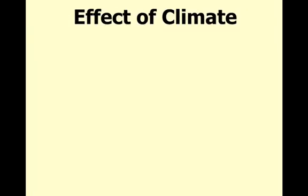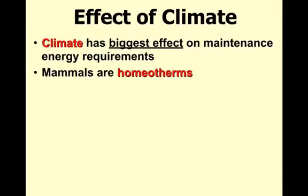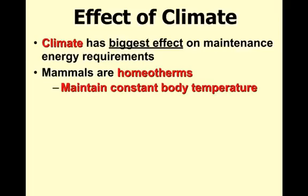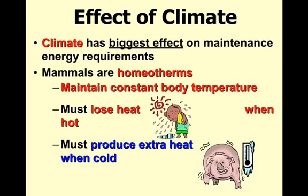Another important consideration for how it affects nutrient requirements is climate. Climate can have a great effect on the maintenance energy requirements of these animals. All mammals are homeotherms, meaning they try to maintain a consistent body temperature. In humans, it's 98.6. For ruminants, it's about 102, 102.5. Depending on the species, they want to maintain a constant body temperature. When it's hot, they've got to lose heat. When it's cold, they've got to produce extra heat. And so we need to understand nutritionally what we can do to help these animals out.